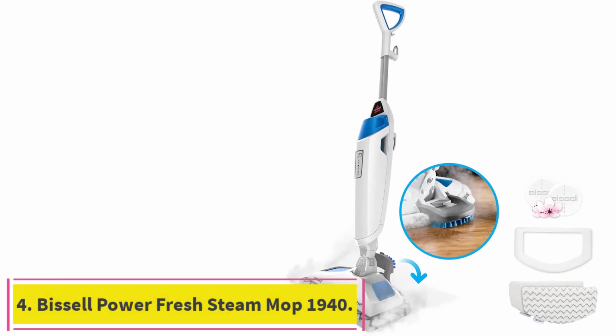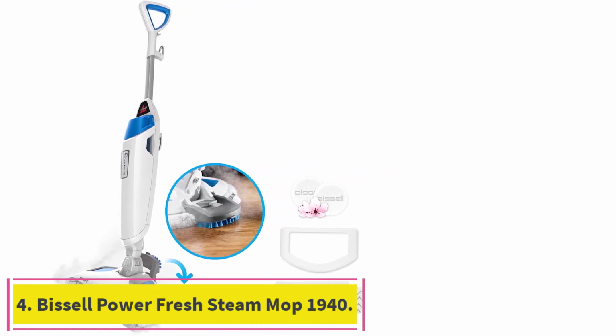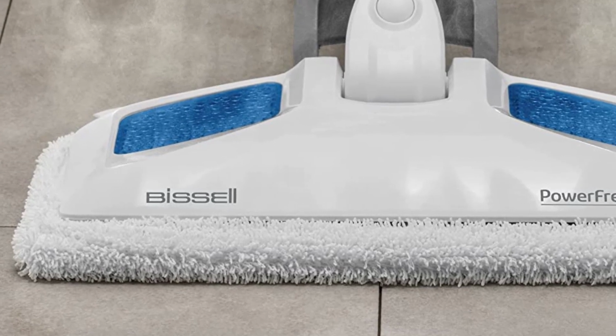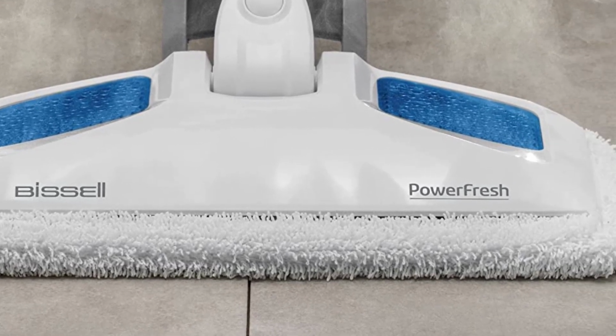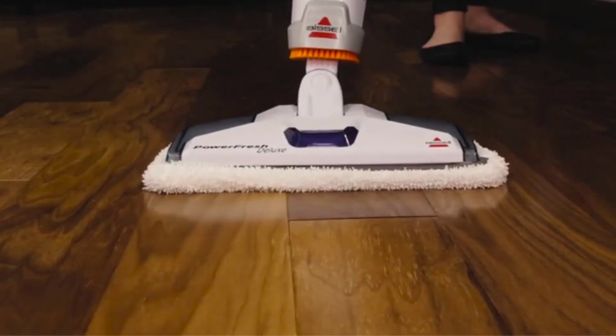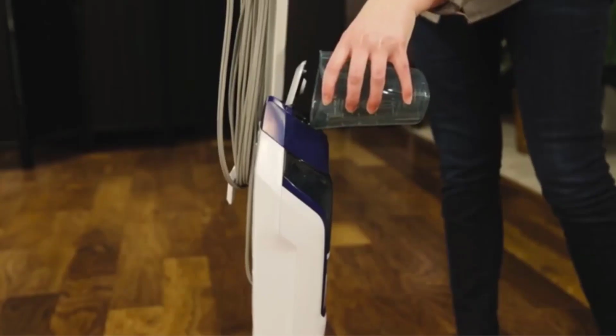Number 4. Bissell PowerFresh Steam Mop Ek9XX. The Bissell PowerFresh Steam Mop Floor Cleaner Ek9XX is one affordable option. It comes with fragrance discs which leave your home smelling fresh. It's known to kill 99% of germs and comes with a flip-on scrubber. This makes quick work of dried-in messes on floors.